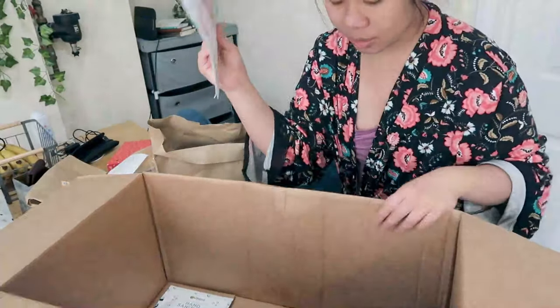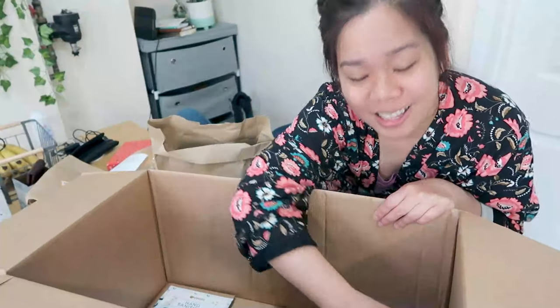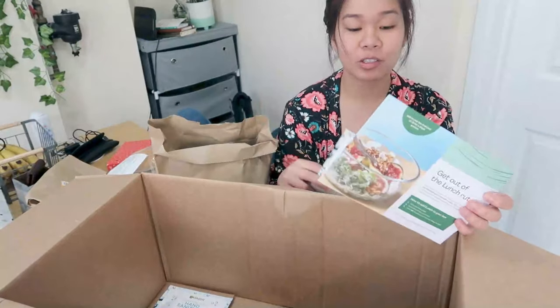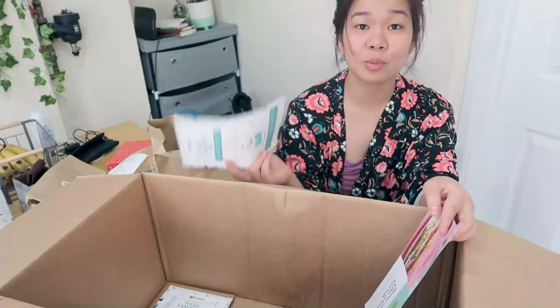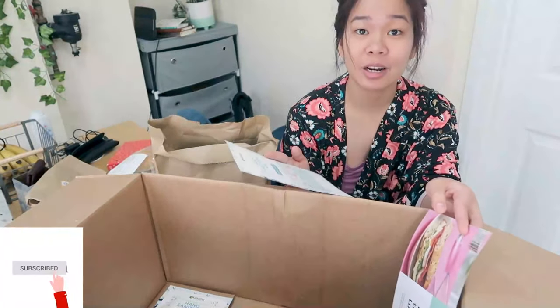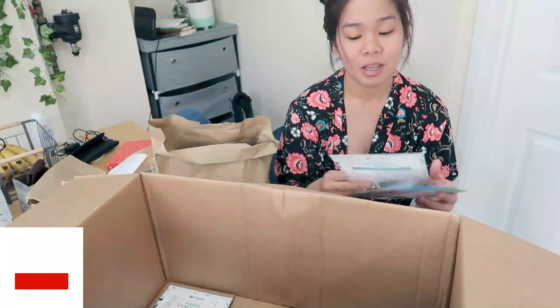And what else? I think that's it really. Oh, there are just some loose ingredients here. I forgot to mention, with HelloFresh, they also have desserts and other stuff as well, not only meals for lunch or dinner. There's loads in there. Please do download the app and check it out yourself.